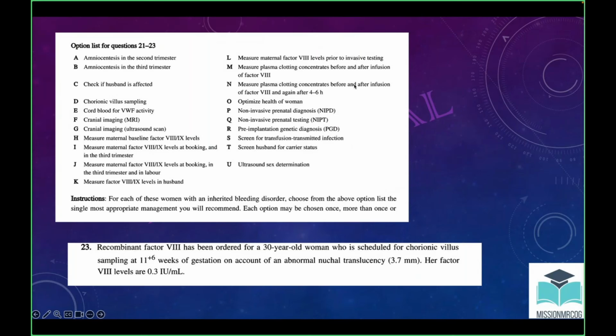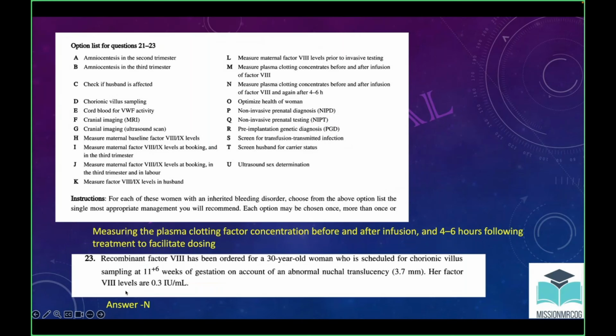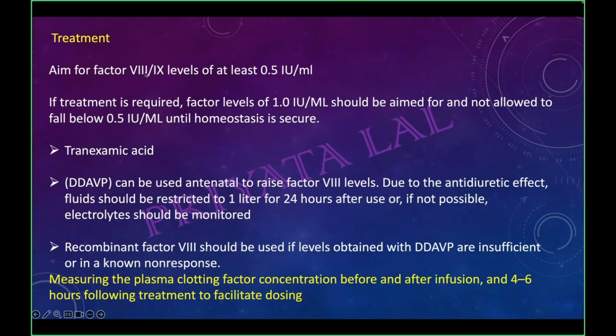See, major cosmetic plasma clotting concentrate before and after. Yes, and this is a direct line from your guideline. Clotting factor concentrate before and after, and 4 to 6 hours to facilitate using. So the answer is N, and this is a direct line from your guideline.